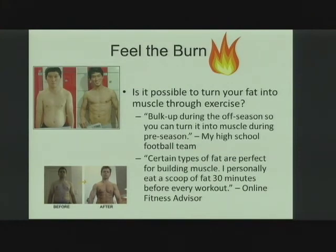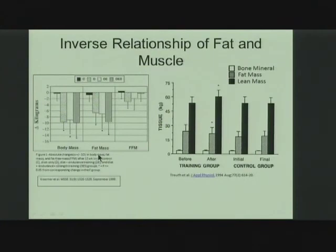And there's some visual evidence: before you start an exercise program, you've got some adiposity, some fat, and it appears that you turn it into muscle. So that's kind of where it originates, this kind of inverse relationship of fat and muscle in exercise. And it's a loose relationship, but we'll explain it here.